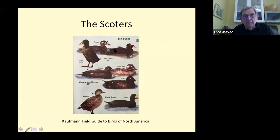But what we have with scoters is there's three ducks. Remember I talked about lumping them or sorting them? We got three ducks. We got the surf scoter. We have a white wing scoter who happily is showing his white wing here and sort of over here. And then we have the black scoter and we have the female black scoter.